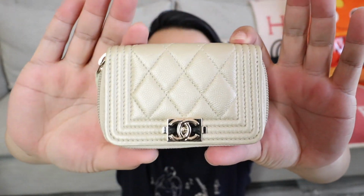Oh my gosh, it is so cute. I'm so obsessed with it. So this is a little Chanel wallet. It's a little zip around wallet, and it's in a beige caviar, and this is the boy version. It looks kind of like the boy bag. It has the quilting and the little lock right there. Oh my gosh, it's so cute.